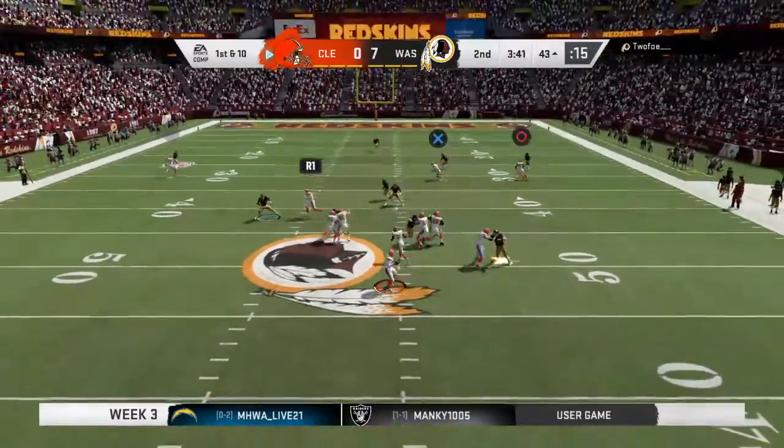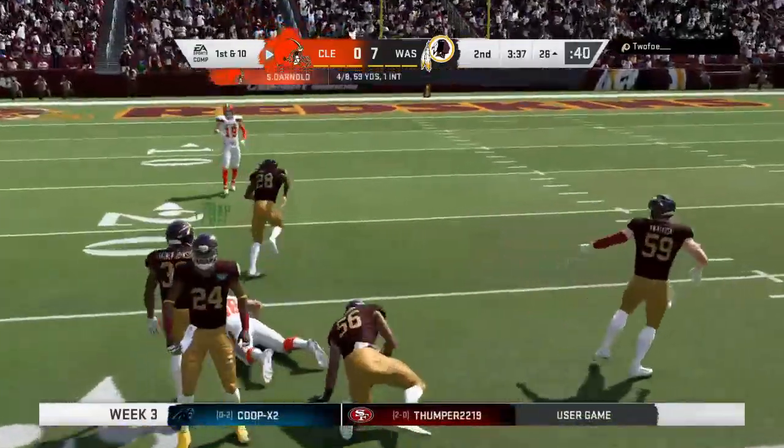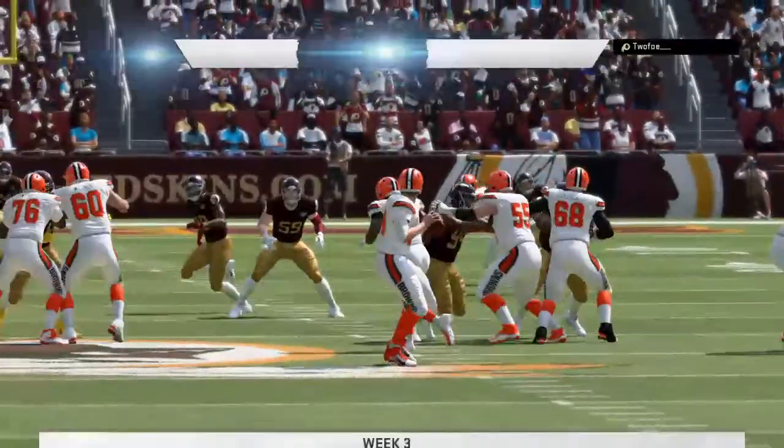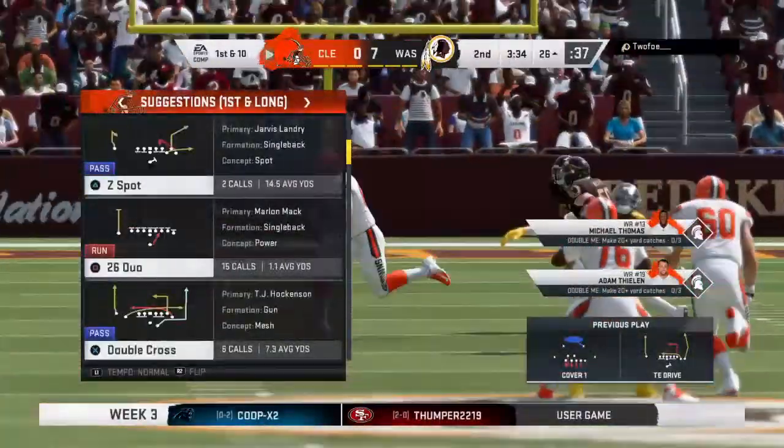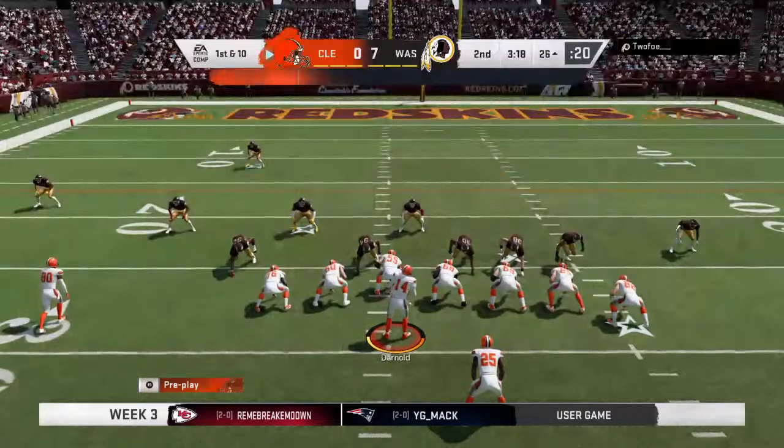A 1st down throw, Darnold. Catch is made by Hockenson, the tight end. And he's going to get this inside the 30. Just what the Browns needed there. Good for a gain of 17. And there's a completion to the tight end.